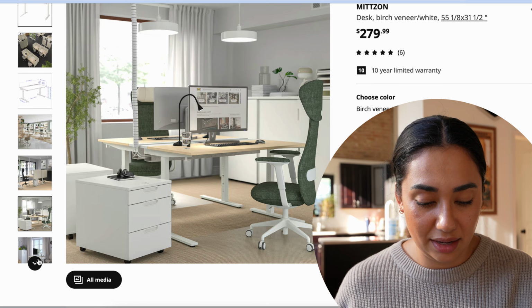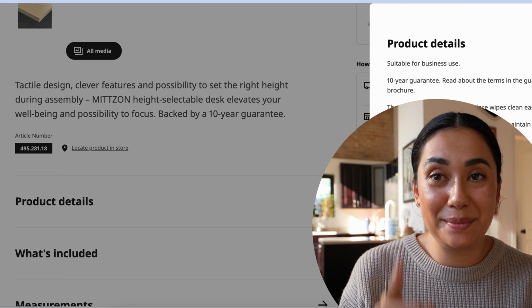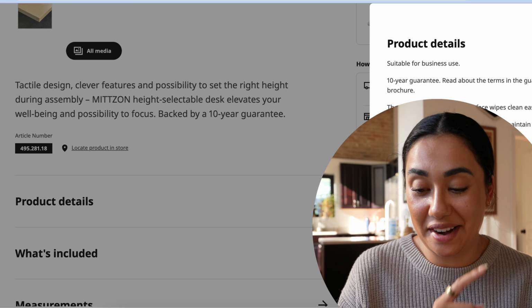I love that there's all the different add-ons you can do for it. Am I dumb? Does this desk not stand? I am dumb. This is not a standing desk. Disregard everything I just said.